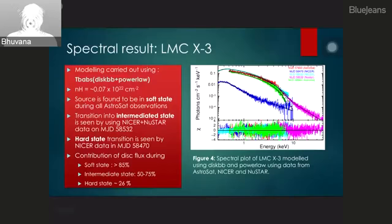Initially, when we modeled the AstroSat data, we found that all the observations were in soft state. However, when we modeled the NICER data, we found that for a brief period of time, around the end of 2018, the source transited into intermediate state and to hard state only in one observation, and back to intermediate and soft state. And this has been seen by using NICER data.